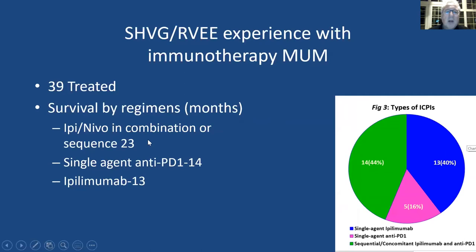Here in the St. Vincent's Hospital Group and our colleagues in the Royal Victoria Eye and Ear Hospital, we have over the years treated approximately 39 patients with the new immune system drugs, either single agent ipilimumab, single agent anti-PD-1 such as nivolumab or pembrolizumab, or the two drugs given sometimes together and sometimes in sequence. Now, the reason that this looks a little bit disorganized had to do with our access to the drugs. We had in the early years very hit and miss access to these drugs for our patients with uveal melanoma and other cancers. We had ipilimumab first, and when we only had ipilimumab, we tried it.